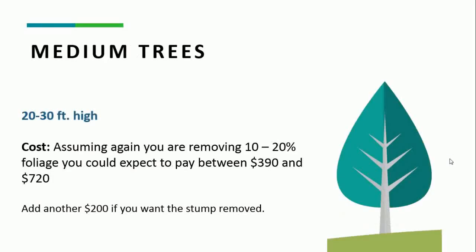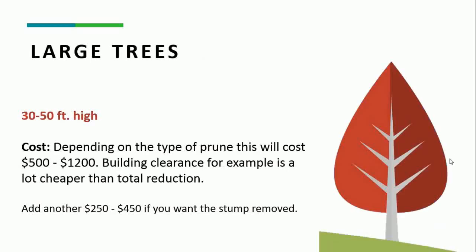The next one is medium-sized trees, so 20 to 30 foot high, assuming again we're only taking 10 to 20% of the foliage off. Expect to pay anywhere from $390 to $720. Again, the discrepancy might be the type of job or whether it's in the front or backyard. Larger trees, 30 to 50 foot high, will cost you between $500 and $1,200.